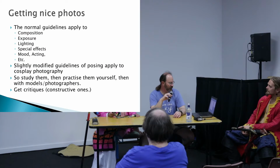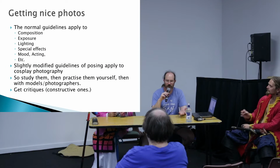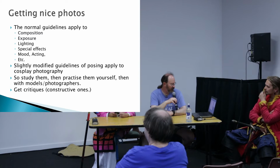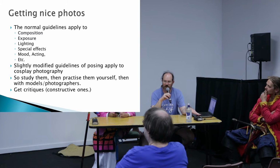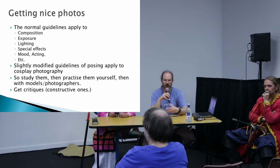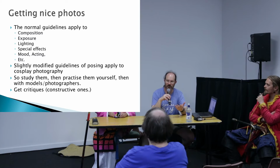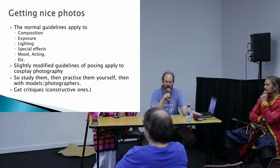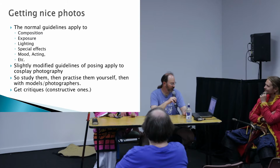Normal guidelines for photography, we're not going to go over them, but they apply here. There are slight modifications for cosplay posing. So when you're looking at how to learn, just look at general photography, general modelling, and then maybe look up Riddle's Messy Wardrobe or something for some of the cosplay specific stuff. You have to practice, you have to organise shoots, you have to go and do this stuff.